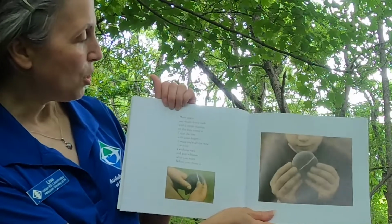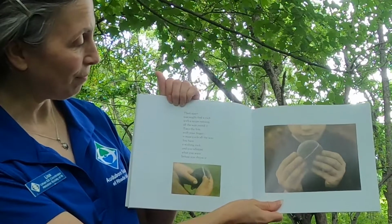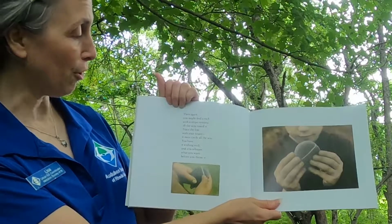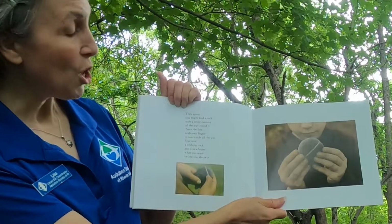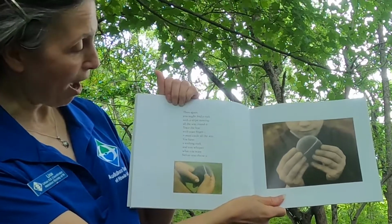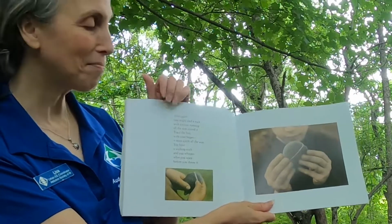Then again, you might find a rock with a stripe running all the way around it. Trace the line with your finger. It may circle all the way around. You will then have a wishing rock, and you whisper what you want before you throw it.